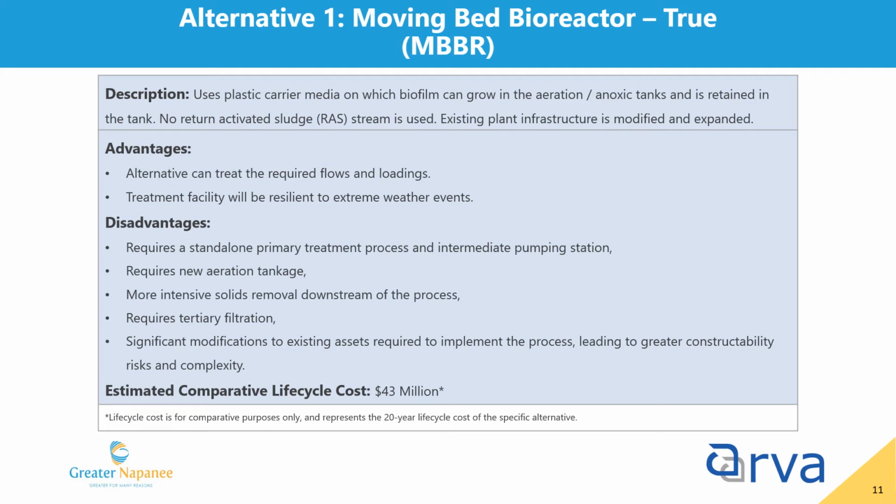The advantages of the MBBR are the alternative can treat the required flows and loadings, and the treatment facility will be resilient to extreme weather events. The disadvantages of the MBBR are the alternative requires a standalone primary treatment process and intermediate pumping station. New aeration tankage is required. More intensive solids removal downstream of the process is required. Tertiary treatment is required, and significant modifications to existing assets are required to implement the process, leading to greater constructability risks and complexity.